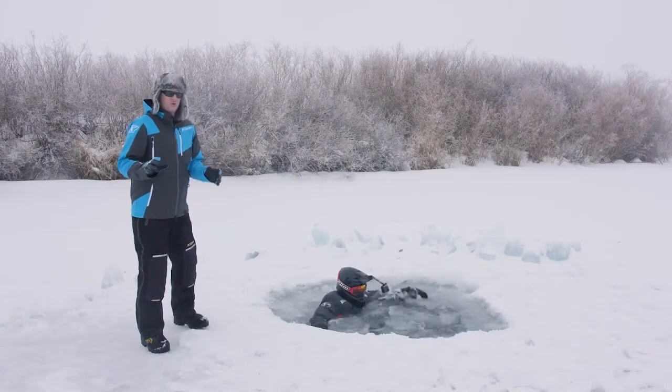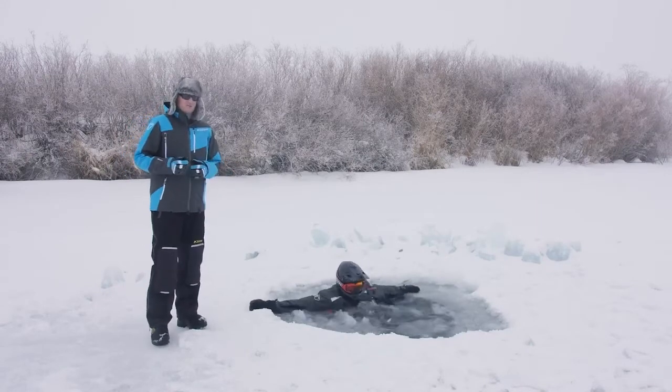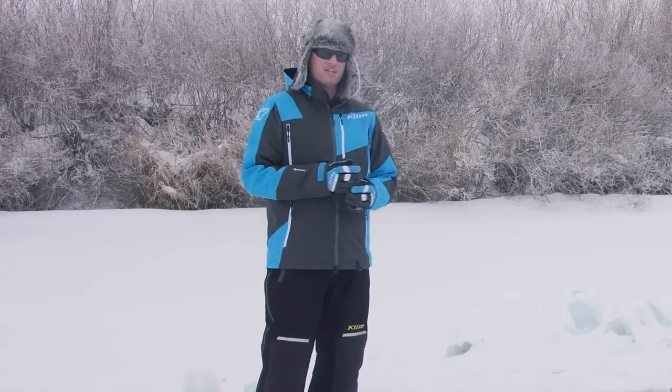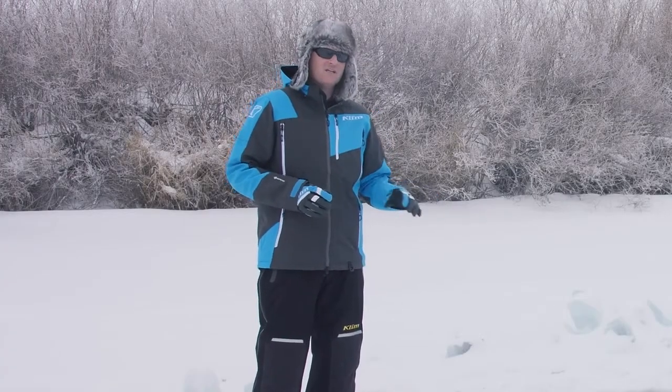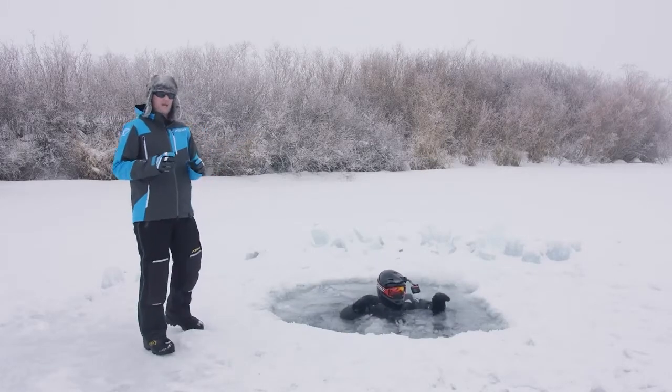Find yourself in a position where you fall into the ice and you're in the water. Now this can be a life or death situation, so it's important to be calm and don't panic. If you follow steps, it can help you speed up the process of getting out of the water and increase your chance of survival and getting to safety quicker.